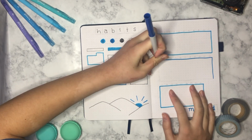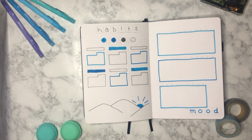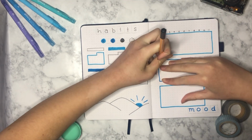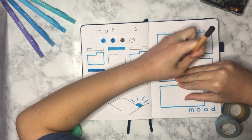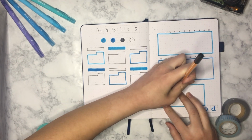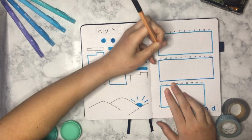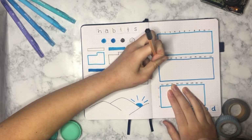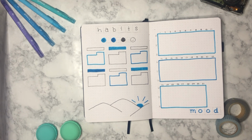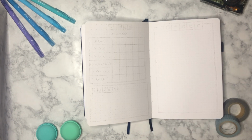So my mood tracker this month is basically a bar graph where you put a dot where your mood is for that day. On the top of each box are the days of the month, and on the side there will be smiley faces, meh faces, or sad faces, and you can choose on the range of how you feel, and then you can see how your mood changes throughout the month. So I'm really excited about this spread.